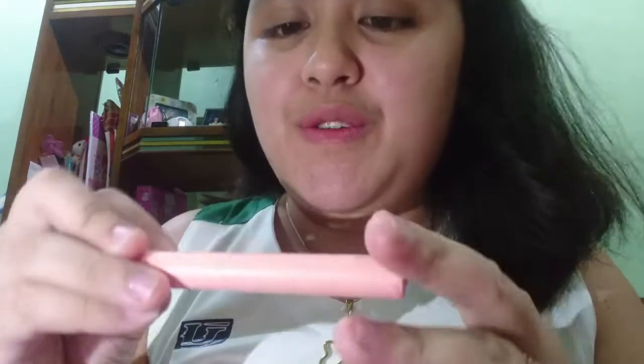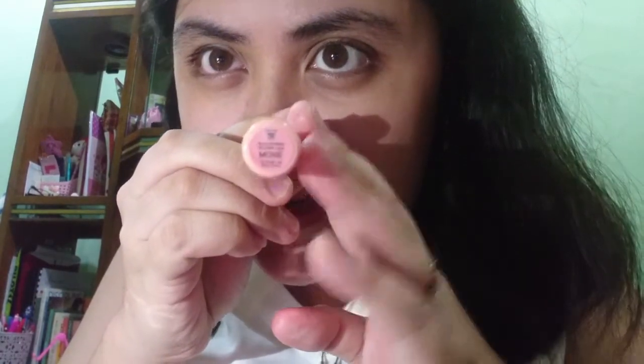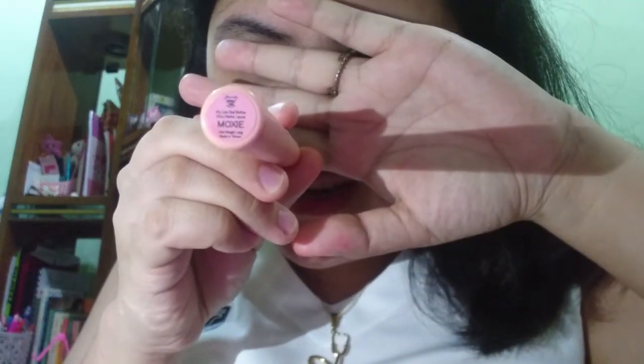So, ito. First is Generation Happy Skin, My Lips But Better, Ultra Matte Lippie, and Moxie Shade. Medyo maliit, so takpan ko na naman. There we go. Now, this lipstick is a collaboration with Kathryn Bernardo. That's why it's Generation Happy Skin. I think it's supposed to be a little bit cheaper than yung regular na price items na Happy Skin. Kasi usually, yung ganitong lipstick would cost about, I think, $6.99 or $6.49 sa mall or even in Lazada.